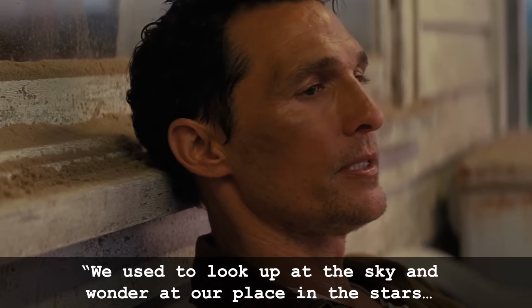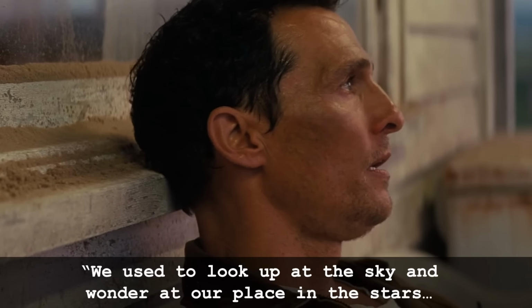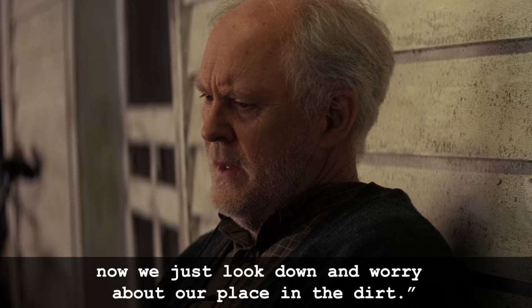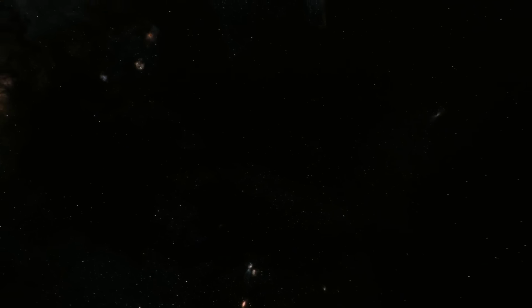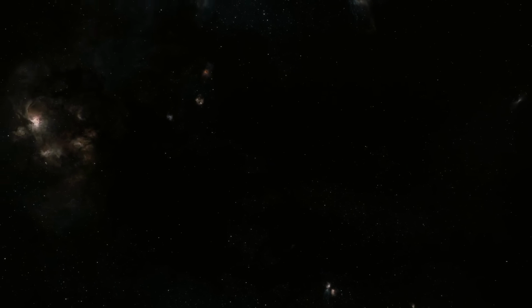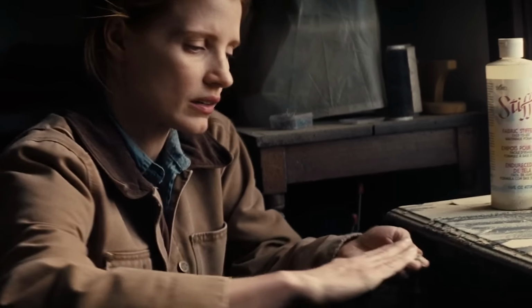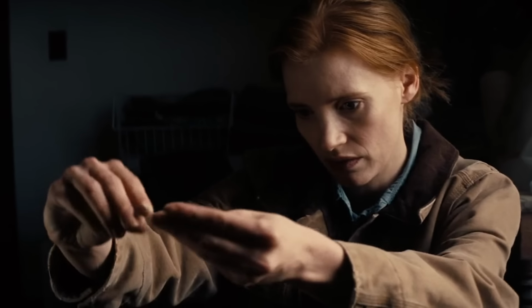We used to look up in the sky and wonder at our place in the stars. Now we just look down and worry about our place in the dirt. But notice how dirt is literally caked on the windowsill behind his head. He is so blinded by the stars that he is unable to see the answer. It really takes Murph, a generation raised in this dust, to see how the solution to their place in the stars is literally buried in the dirt.